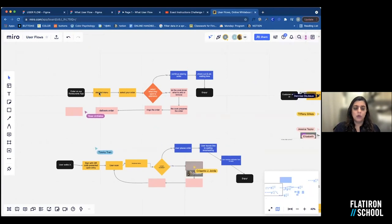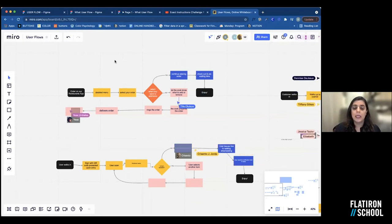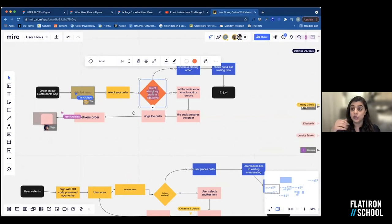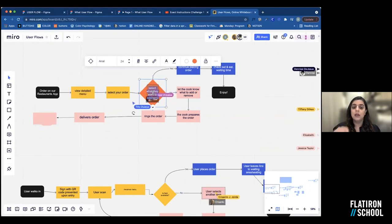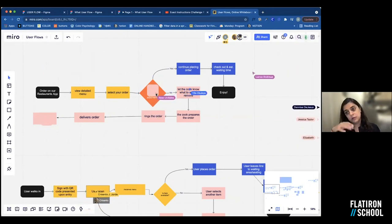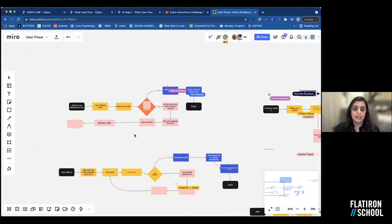Detailed menu, or I would just encourage you to use verbs on your steps, right? Select, view detailed order. So instead of saying detailed menu, say view detailed menu, right? Select your order. So here in the decision diamond, instead of saying select, which seems like a step, it would say, do you want to customize this order? Right? So this would say, do you want to customize this order? If yes, then follow these steps. If no, go ahead and finish off the order. Something to that effect. Make sense?